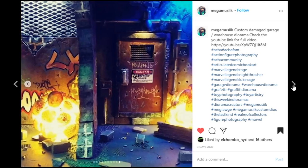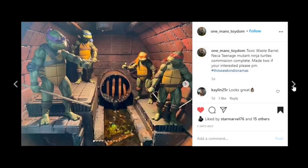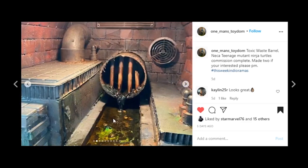Anyway, amazing job. Coming up next from One Man's Toydom is a Teenage Mutant Ninja Turtles sewer dio. They're calling it Toxic Waste Barrel. This is very nicely done. This water looks disgusting, and that is a good thing. Look at that. That is so gross. There's just, ugh. Look how goopy that is. I don't want to be down there. Not at all. There's a lot of great details on here.